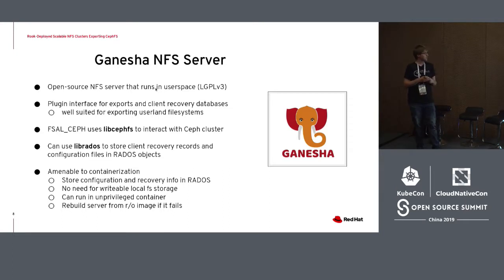NFS Ganesha is an open source NFS server, and it runs completely in user space without any dependencies on the kernel. It's open source software licensed under the LGPL. What makes Ganesha attractive is that it provides a plug-in interface for multiple different kinds of exports, and also provides support for exporting different types of file systems. The most obvious and usual case would be a local file system, having Ganesha export something in the local file system, but in our case, we want to actually export the CephFS file system.